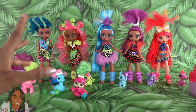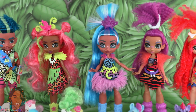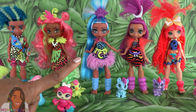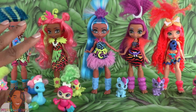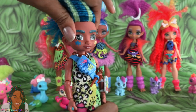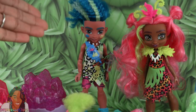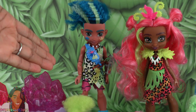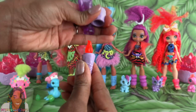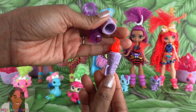Overall, Cave Club is a fun collection. Lots of different skin tones, hair colors, hair textures, face paint, fashion. I really like that all the dolls can stand on their own. I like that the head can move from side to side, but it would have been nice if they could look up and down. Coming out the gates with an articulated boy is definitely a plus. They have cute little themed accessories. I think the torch is definitely one of my favorites.